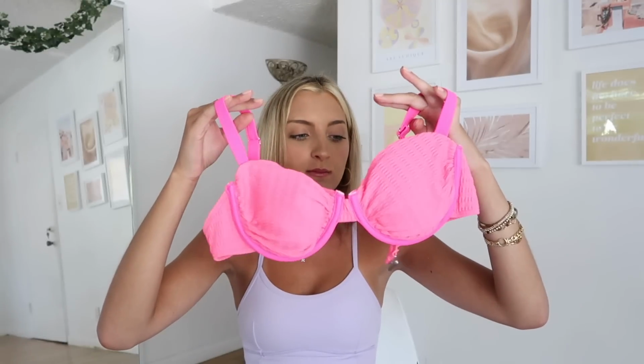I absolutely love this style bathing suit top. Like I said, it's got that underwire which is really going to hold you in, and then we've got those thicker adjustable straps which provide a little bit more support. I really loved this top. Again, a very safe, family friendly option.